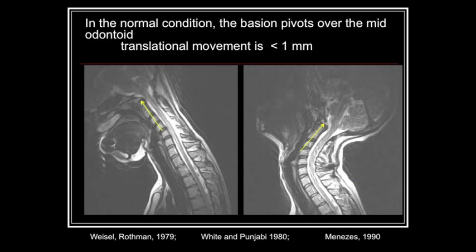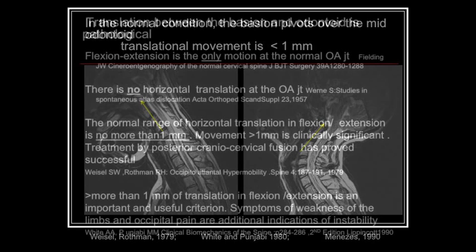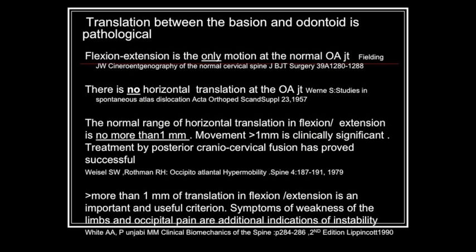Now, in the normal condition, in flexion and extension, and we do a lot of dynamic flexion extension MRIs. If you don't have one here, you need to get one. The odontoid process should lie right underneath the tip of the basion there, and that should pivot over the same point without moving backwards and forwards. And the evidence for that is legion. There are many authors who describe and who state that there is no horizontal translation between the skull and the spine. The skull should not be sliding back and forth on the spine.